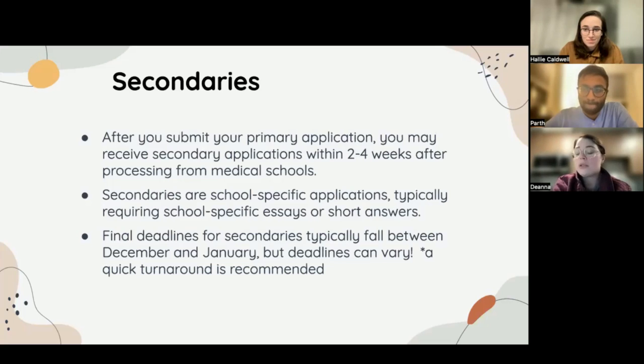Most medical schools have rolling admissions processes where they take applications as they come. They don't necessarily look at all the applications at one date. So they may have interviewed people by the time December and January have come about. And so you want to definitely get those secondaries done as soon as possible. That way they also know that you're more interested in going to their school. If you're taking forever to submit the secondaries, they may just kind of forget about you. But definitely an important part of the process.